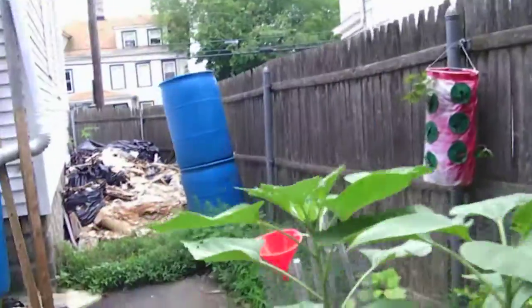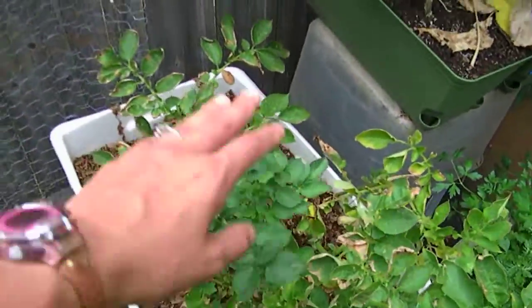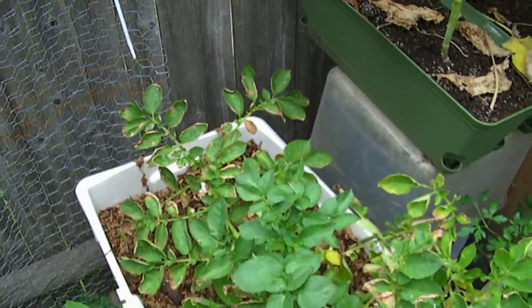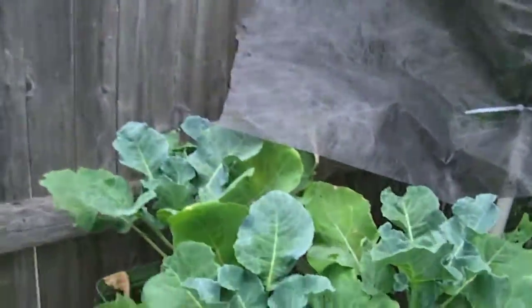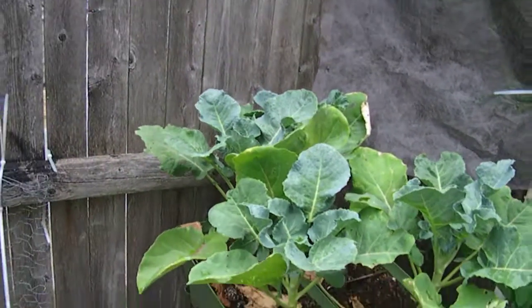So over here we have my potatoes that I'm actually going to harvest tomorrow with my husband. The plant is dying, so it seems like the perfect time to do it. I don't want the whole entire plant to die. I want to see what happens when you harvest them now. Then we have my broccoli over here, which is getting bigger, but no crowns, still no crowns.